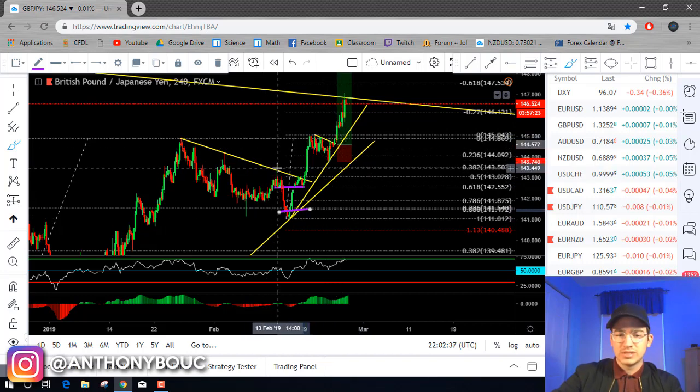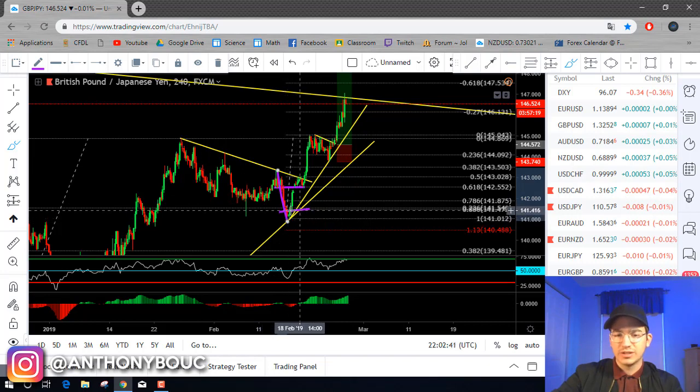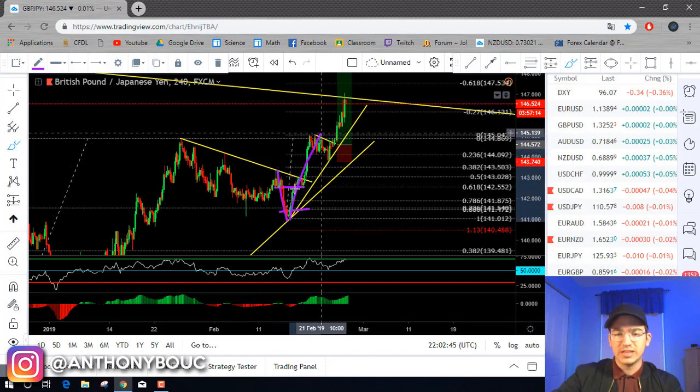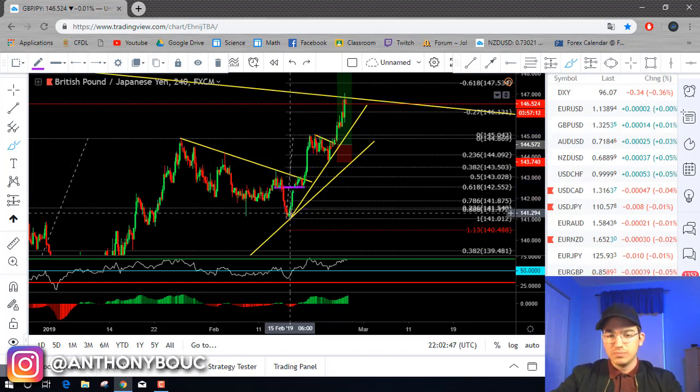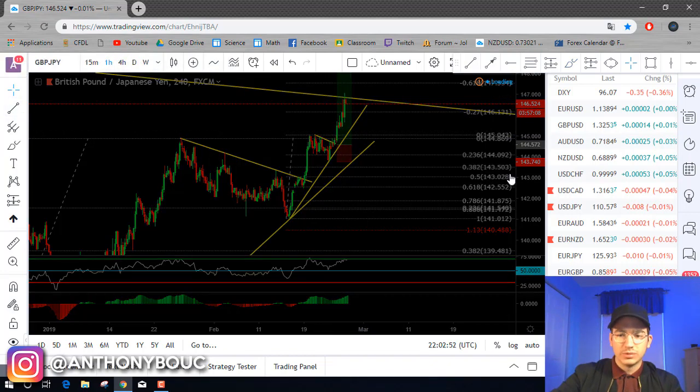I took this basically sell in the last wave here of the correction, and when I saw that it was probably starting to reverse, then I simply took out my profit, and it did exactly what I thought it would do, meaning reverse and break out of the correction. Let's go on the 1 hour.